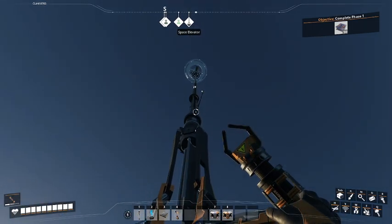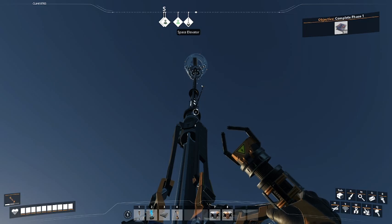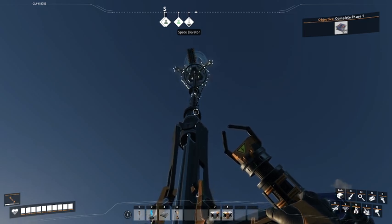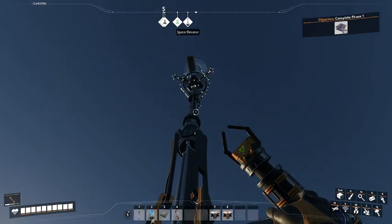We need 50 Caterium to get the next Caterium research, so we did not find enough for that. There was some in the box, but I don't think it was enough. There's only 39 in there. Okay.